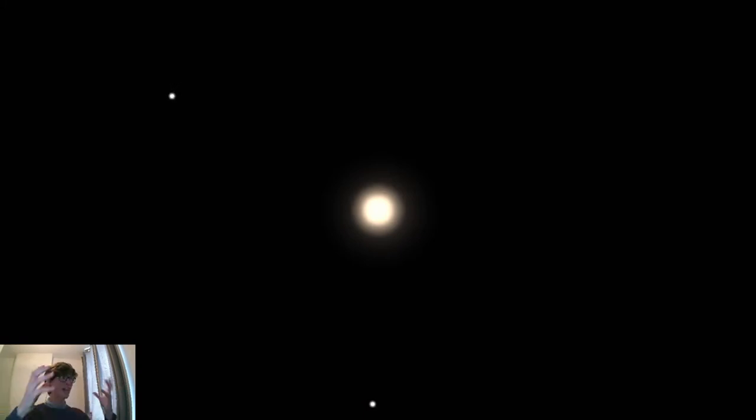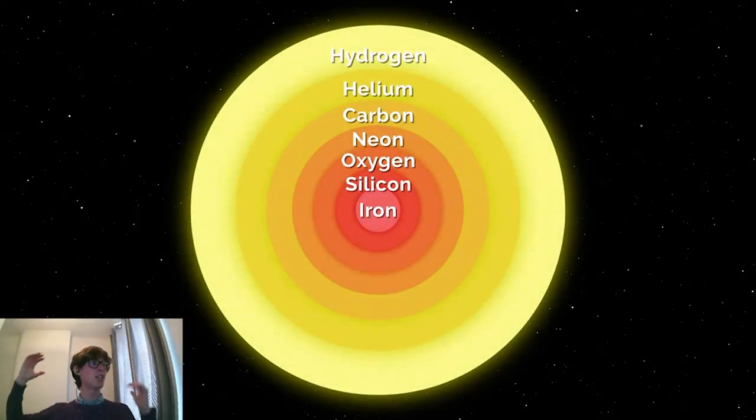And then that makes layers, then start going on to the next one. And to show that, I've also got another image. So essentially you end up with an onion-style star where each layer allows the next layer of heavier elements to start fusing. So you get hydrogen to helium, then helium eventually goes into carbon, and then carbon goes into neon, and that neon core takes a couple of centuries.